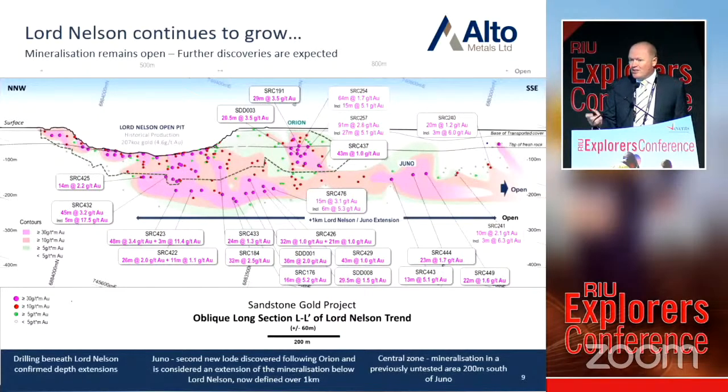So this is just looking at the Lord Nelson in a long section. You can see that historical pit there, mined down to 90 metres. I'll draw your attention to the dashed line below that. The current resource there is 109,000 ounces. And you can clearly see from that slide all of the mineralisation that's outside of that current resource. There are some very thick, 49 metre wide intercepts outside that resource, and we can see that continuing to grow with the update that's coming out later this quarter. Quite exciting for us is the Juno lode, which was only announced quite recently. We're looking at drilling up dip and down dip of that, and looking to extend that mineralisation further to the south.